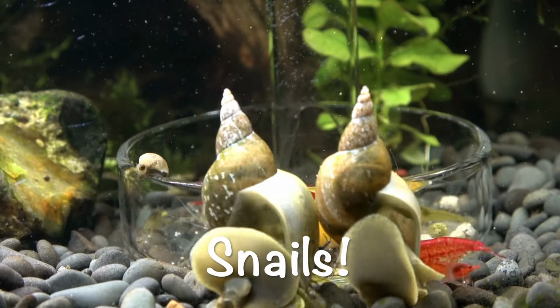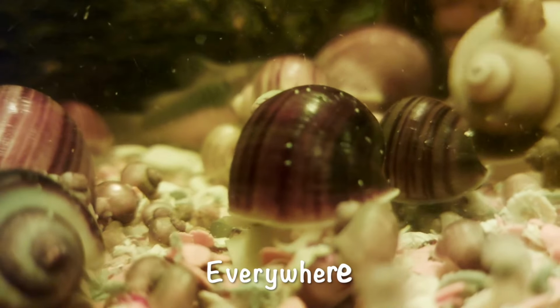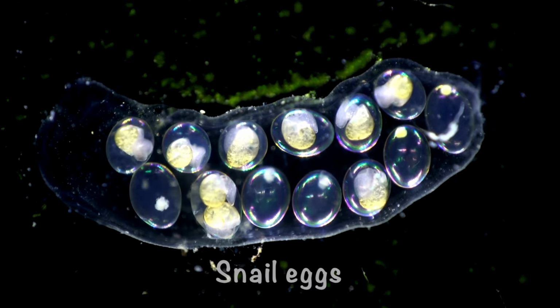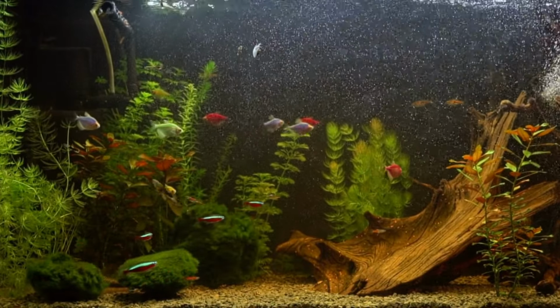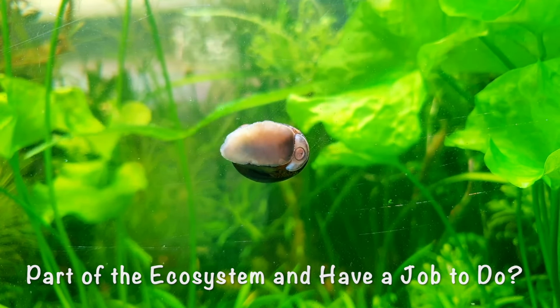Snails. How do you feel when I say that word? You get a little anxious and start to worry that your plants will be eaten? That there will be snails everywhere, and you won't even be able to see your fish because snail eggs are everywhere? Or are you more of a person who just lets the snails be and doesn't worry too much about them because you understand that they are a necessary part of the ecosystem and have a job to do?